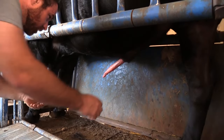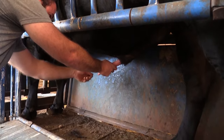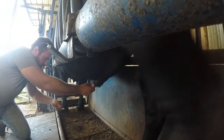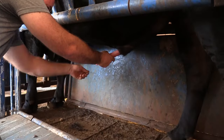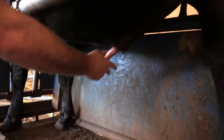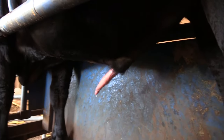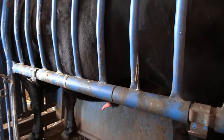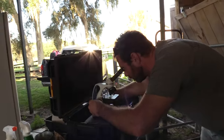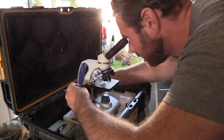So it looks like he's getting a little cloudy right now, so we're going to take just a sample right here. We'll take another one. See, that's what we're looking for right there. All right, nice. While we have him extended like that, I'm looking at his pubis, his penis, everything. Looks like it's still in good shape. Make sure there's no damage. Younger bulls, we might look at different things.